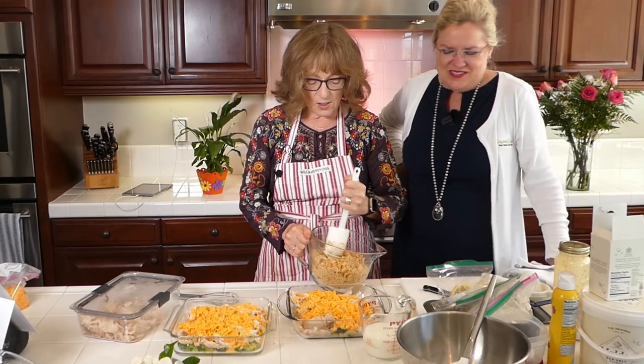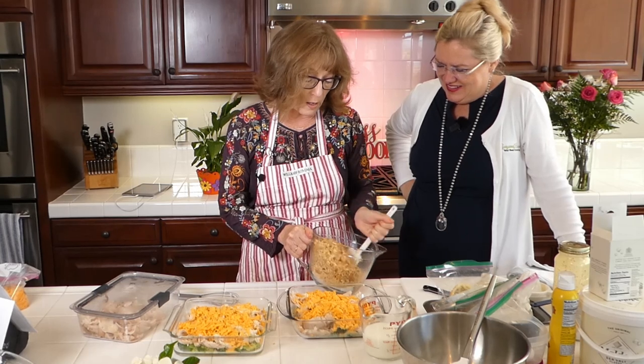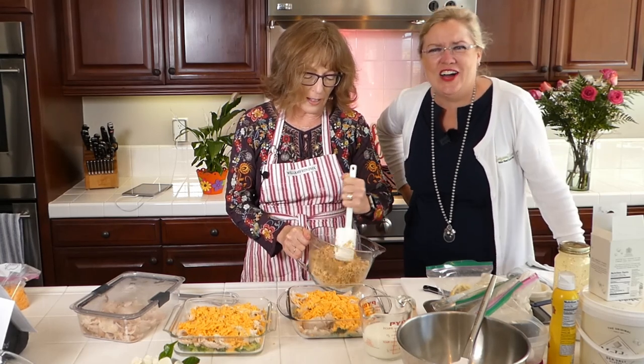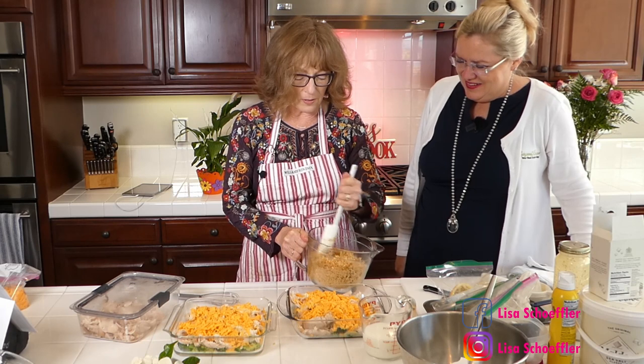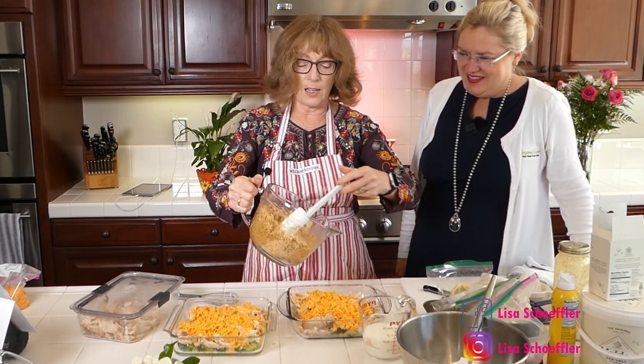And then we just mush this up. It's not like you're making real stuffing, so you're just buttering up these crumbs because it's going to go on the top and it gets all nice and crispy and buttery and the butter melts down and everything. So, okay, so what I've done is I've just distributed the butter evenly.